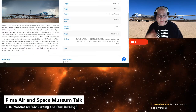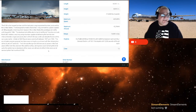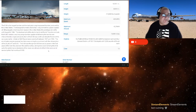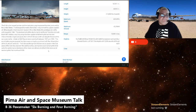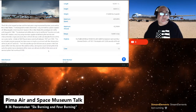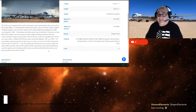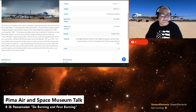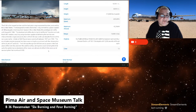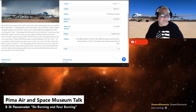Now, I'm looking at this information on Pima's website, so if you want to look at it again, the B-36 was a symbol of American air power in the first years of the Cold War. In addition to the four engines, hence the name, six turning and four burning, it could not bring up the power and speed of the performance standards of newer aircraft, and all the B-36s were out of service by the first months of 1959.